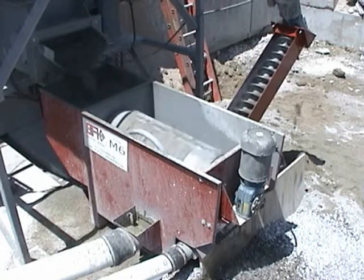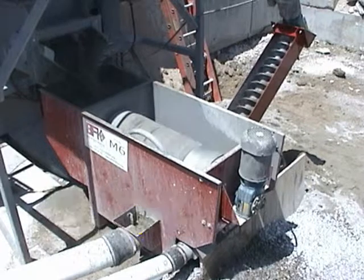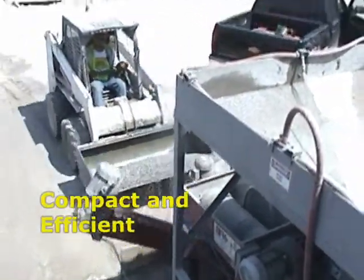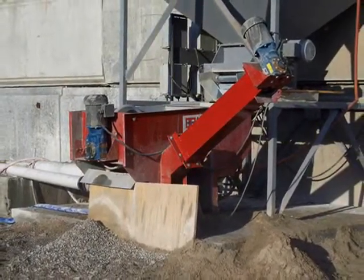The model M6 is capable of reclaiming up to 3 cubic yards an hour. The reclaimer itself is smaller than a skid steer, making it both compact and efficient, and allowing you to fit the machine in your plant where you need it.